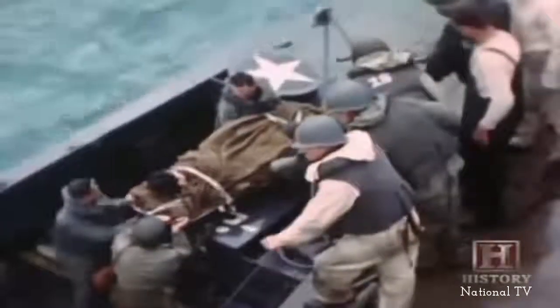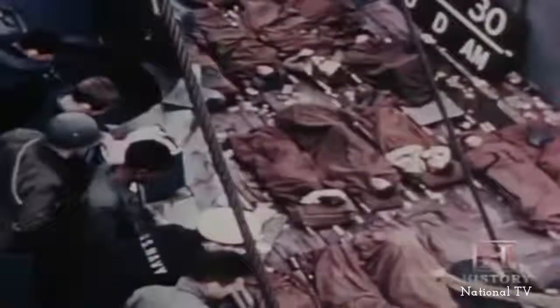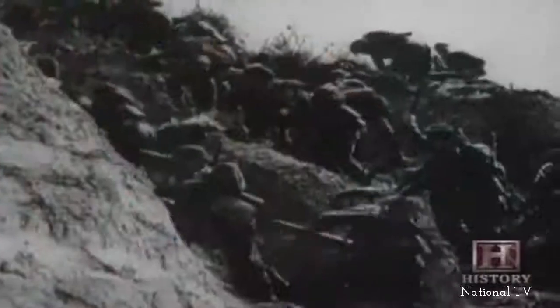He stepped on the wire. It set off a Bouncing Betty. It's got everything in the book in it. It's got razor blades, any kind of metal that they could find to put in there. I was hit through the throat, shoulder, here, and it was pretty rough.